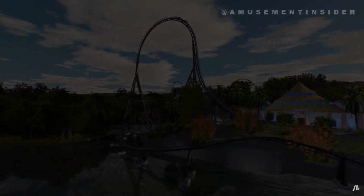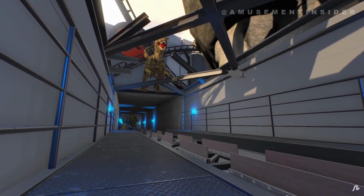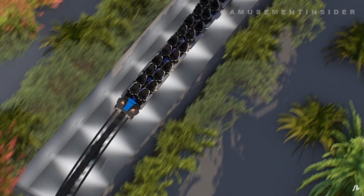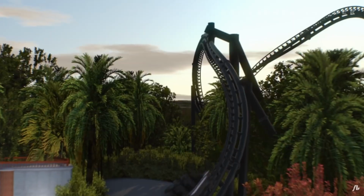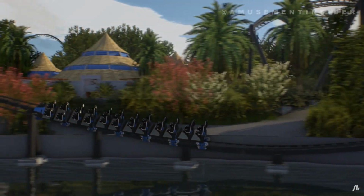The second launch is once again nothing too unique because Terran has 2 launches and Maverick also has a second launch. After that we have the top hat, once again nothing too special. Look at Nefeskesen, Ice Speed and Red Fire, all these 3 blitz coasters have a top hat. After that we have a 0G stall. Now that is a very good element, very RMC inspired. But hey, I love RMC, so I'm very happy with that 0G stall.